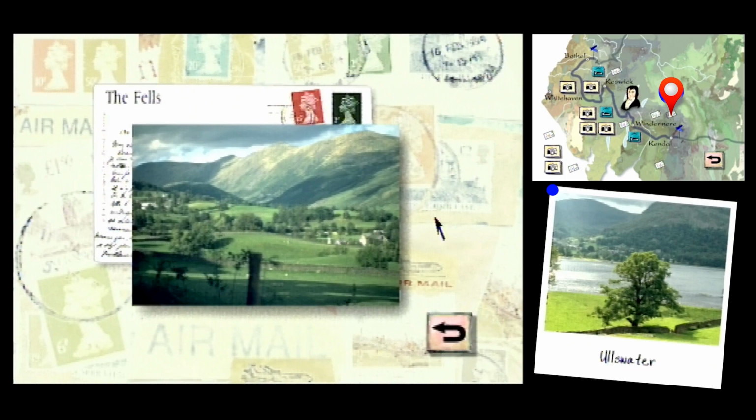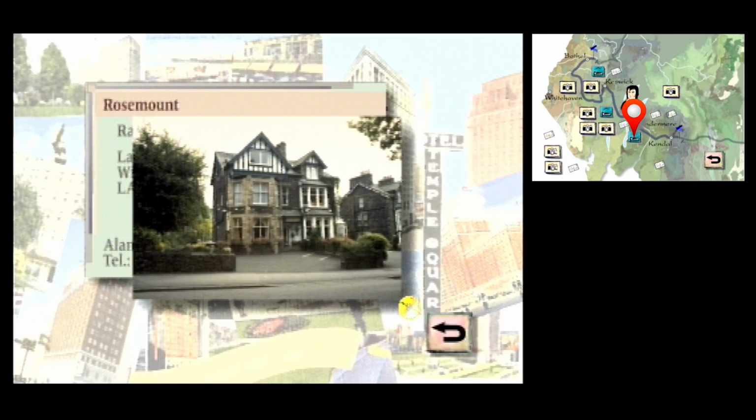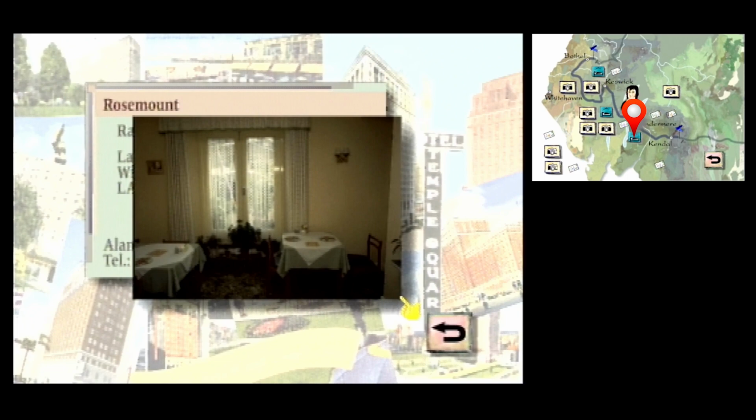I learned more than I ever wanted to know about sheep and wool at Town End, a restored 16th century yeoman farmer's cottage. Rosemount is a family-run hotel just moments from Lake Windermere in the heart of the Lake District. Take note, this establishment caters exclusively to non-smokers. Don't forget to relax in the lounge with some Wordsworth poetry.